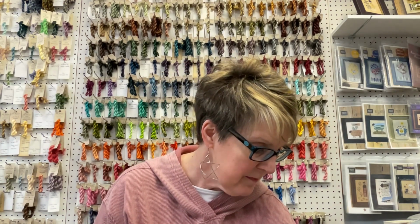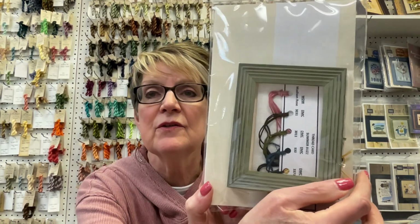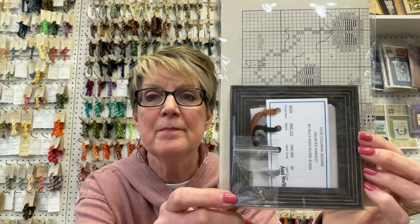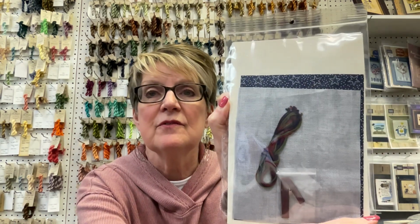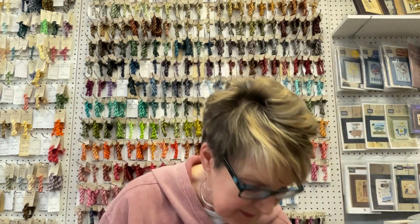This one was designed by Tamara Finn, who must be an employee there. So this is Summer Buzz, and it includes the frame. So that's 28. This is Haunted Harvest for 30, and it includes the charm. You have to glue it on yourself, but it does include the frame and the charm. And the last one is something that you could finish yourself if you're a seamstress, or give to a friend or a professional finisher, because they just gave you the really cute star finishing fabric. All right, so that was Olde Colonial.